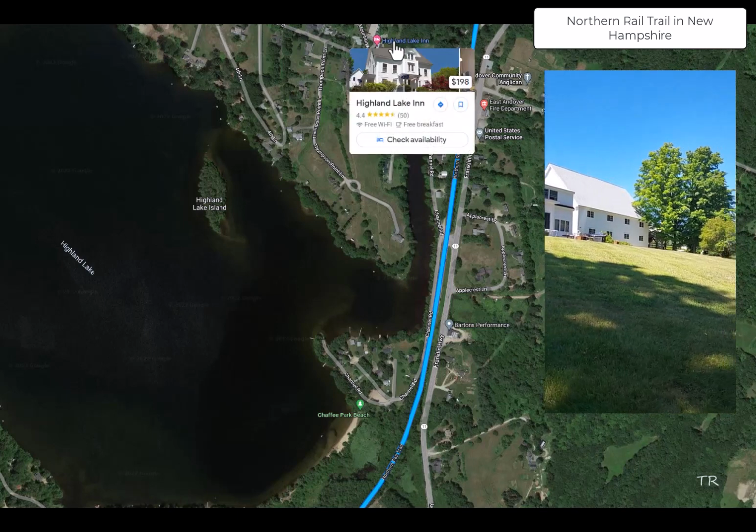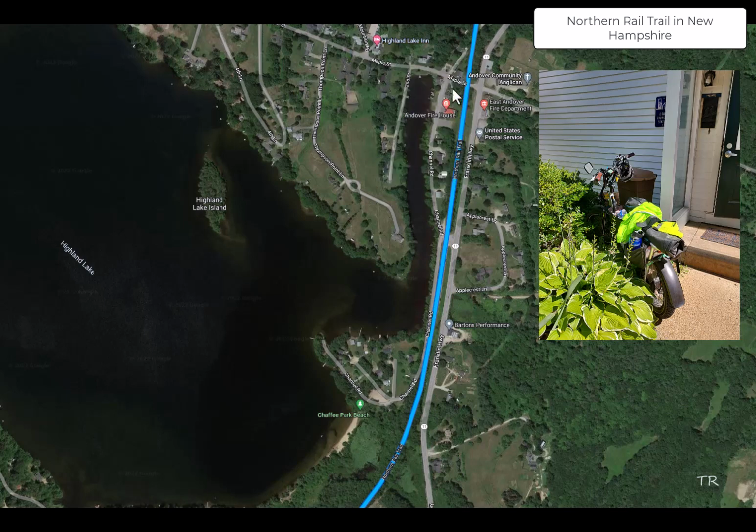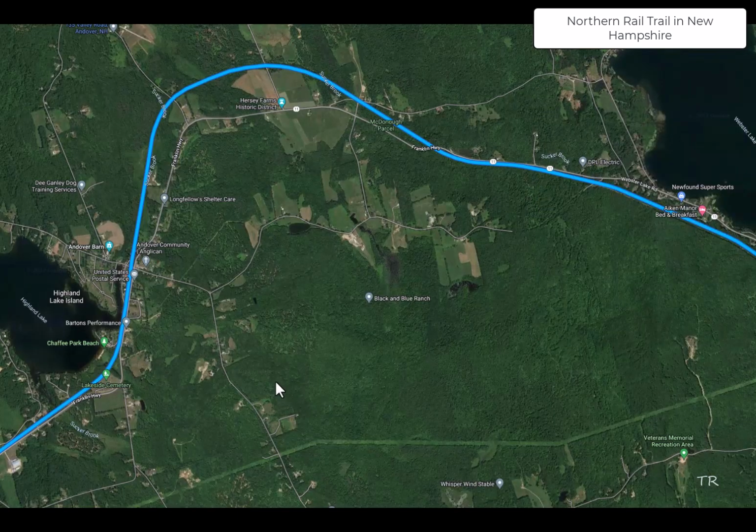Highland Lake Inn has been very helpful in providing a charging station, so you just need to ride up Maple Street and they have a sign that shows you where you can plug in your bike. Zooming back out and leaving Andover, there were no restaurants in Andover that I could see.